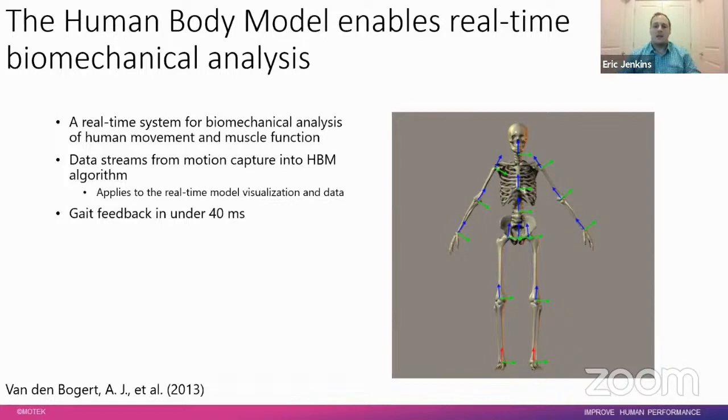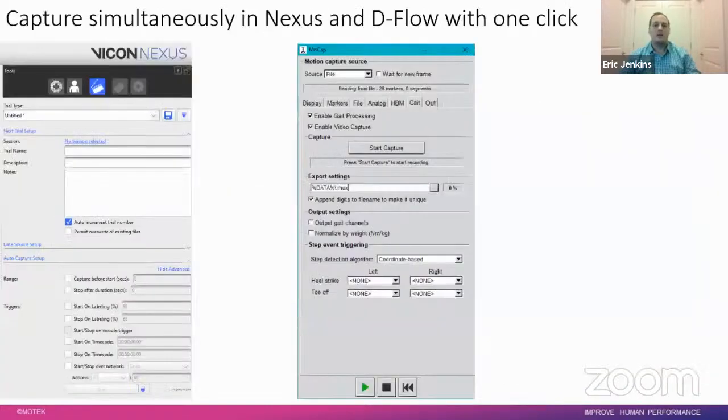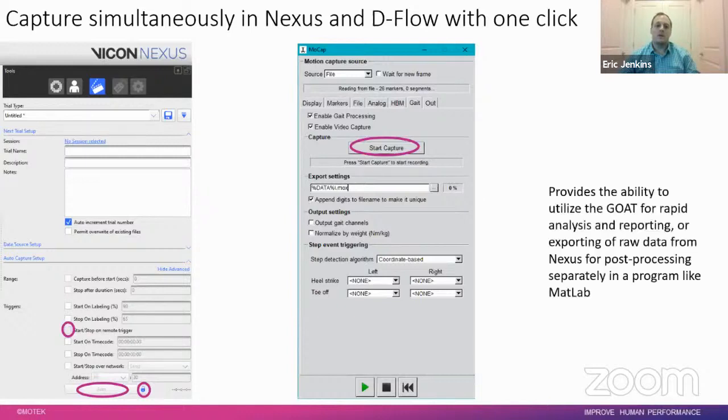So not only can the HBM be utilized for the GOAT, but you can also stream that data into Nexus to utilize your own post-processing. With the simple configuration of the trigger box, it just plugs into the sync in, sync output on the Vicon Lock Lab, enabling you to capture simultaneously in both the Nexus environment as well as D-Flow with just one click. In the Nexus environment, you would just enable the start stop on remote trigger, arm and lock the system. Then within D-Flow, starting the capture is going to generate that file that's used for the GOAT for rapid analysis and reporting, but it's also going to allow the export to capture simultaneously in Nexus to post-process in your own way using something like MATLAB or Python.